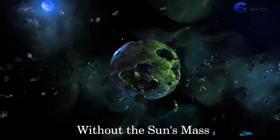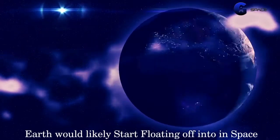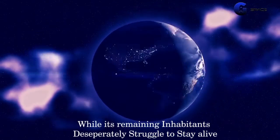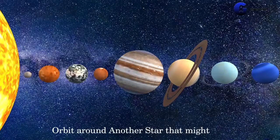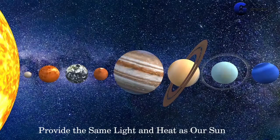What would happen to the Earth if the Sun exploded? Without the Sun's mass keeping us in orbit, Earth would likely start floating off into space. While its remaining inhabitants desperately struggle to stay alive, there's a chance that our planet could lock into orbit around another star that might provide the same light and heat as our Sun.